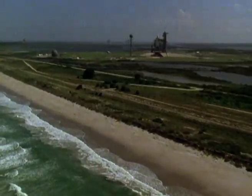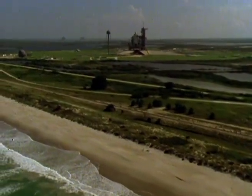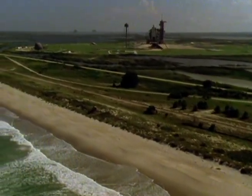The Atlantic surf breaks on the shore of the biggest rocket launching site in the world. This is the Kennedy Space Center. From here, the human race reached the moon.